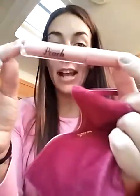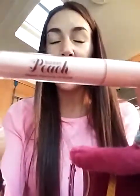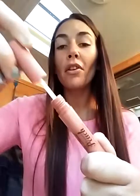So two more products left. This is still one of my favorites. I've had this for about 2 months now. This is the Too Faced Cosmetics Peach Sweet Peach Creamy Peach Oil Lip Gloss, which came out with their line with the Peach Palette, the Too Faced Peach Palette. This is in the shade Papa Don't Peach, and it is a beautiful nude color. Smells and tastes like peaches on your lips. I love this freaking stuff.